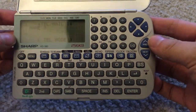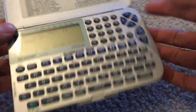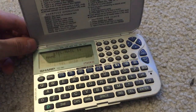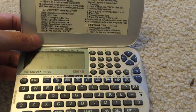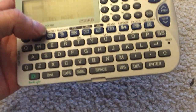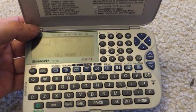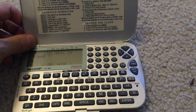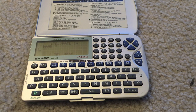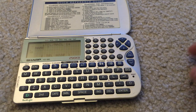Yep, so this is basically what it looks like. I want to show you guys this. It's a computer, but it's not really the same as a phone or a smartphone or most of the other gadgets that I looked at before. Here it is, the model YO-180, 256 kilobytes of memory. The reason I want to show you guys this one is because this is pretty much the first electronic device I had, besides a calculator of course. It's the first device that's more than just a calculator.